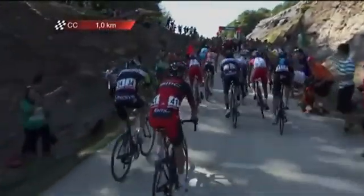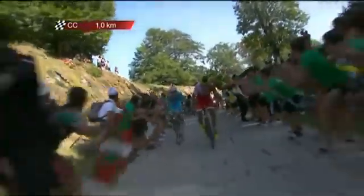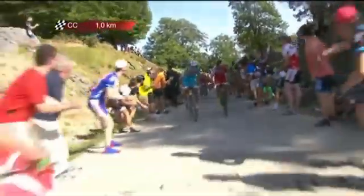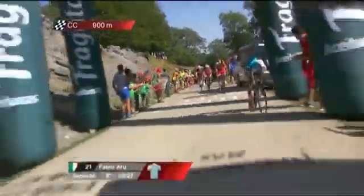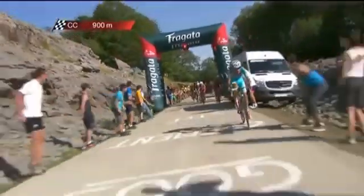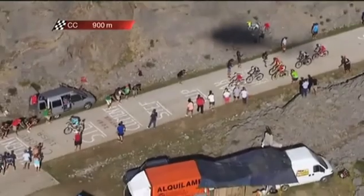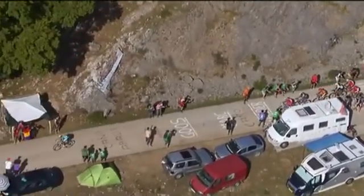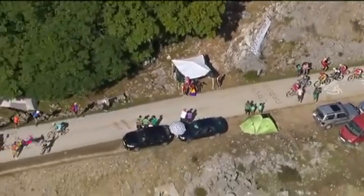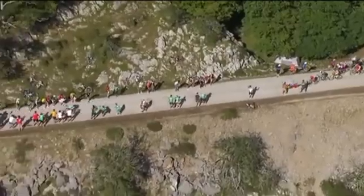Sanchez has climbed his way back in, number 41. Gesink, number 34, is yo-yoing. Navarro tries a tentative move, and now we have got an attack by Fabio Aru. And this time, it's an acceleration that might finish them off. Rodriguez is coming up towards the line. He's not. He's at the back at the moment. So we've got Moreno, Rodriguez, Uran, Contador, Valverde still there, and Froome's just come back onto that group as well.